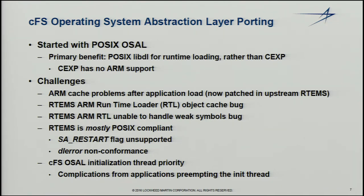However, CEXP, we found, did not have ARM support, and so we didn't want to battle with making it support ARM. And so what we did instead is we started with the POSIX OS abstraction layer, and we just did the little bit of porting we needed to do to make that run in RTEMS, because RTEMS is a POSIX-compliant operating system. And so anyone that has stood up a new operating system on a new piece of hardware will definitely attest to there being a lot of challenges you have to work through.